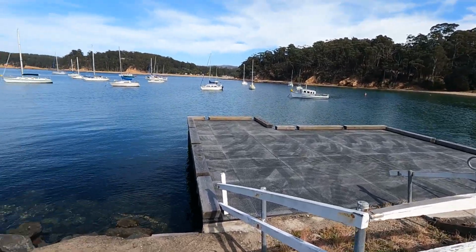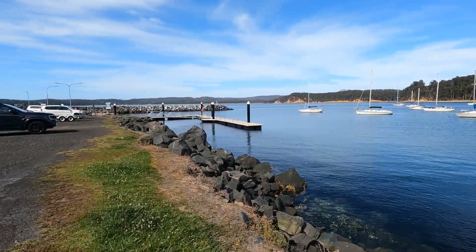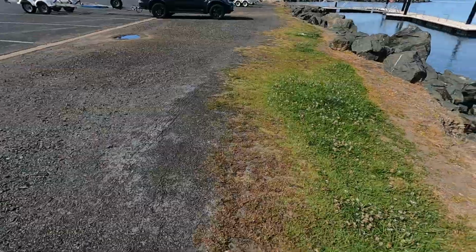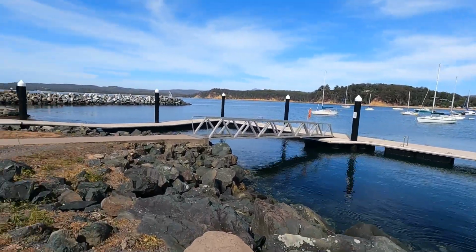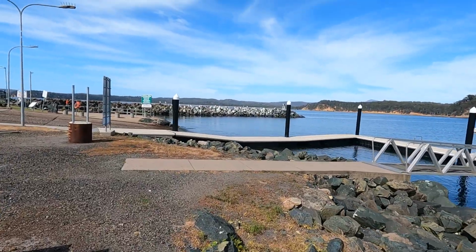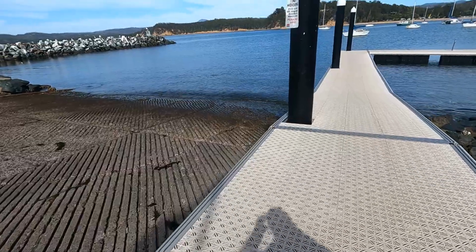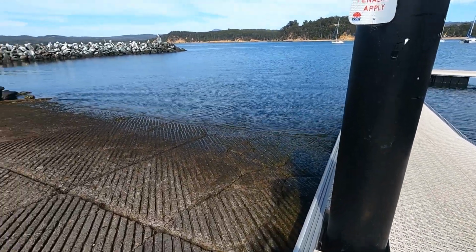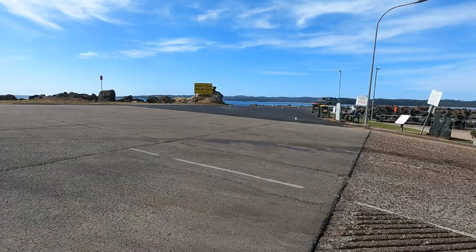There's a bunch of parking down the bottom, guys, and also heaps of parking all the way up the hill, so you're not going to struggle to find a park here. You might have to do a bit of walking though. The ramp's really well kept. It is hidden behind a break wall, but you will find there's a tiny bit of swell if you don't like getting your back tyres wet. There's also a little bit of algae growth right down at the low tide mark, so that's another thing to watch out for. But overall, really good ramp.